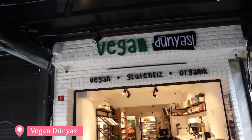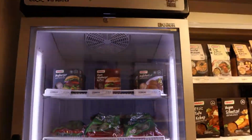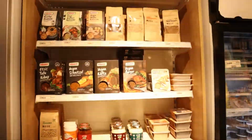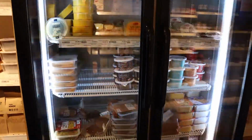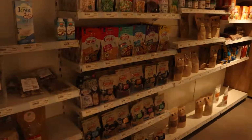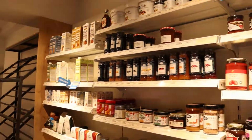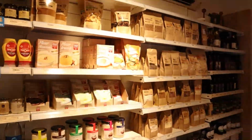When it comes to vegan supermarkets, I actually went to 3. One in Beyoğlu, another one in Beşiktaş, and then another one here in Moda. The one in Beşiktaş is called Vegan Dünyası. Here you're going to be able to find a lot of the options that you see in the Macro Center, but as well they have their own items, especially for the flours and the grains. One thing that I love is that in the Vegan Dünyası, I was able to get top 8 allergen-free cheese, which is something I couldn't get anywhere else.